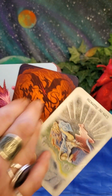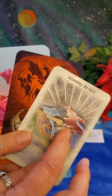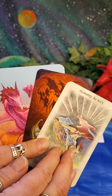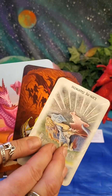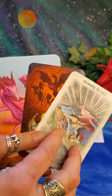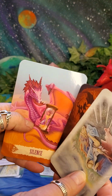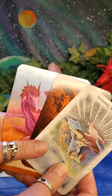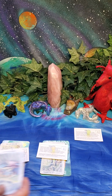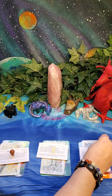So stop living in the past. Stop dragging your baggage around. Let it go, because the rays of light are literally waiting inside of you. They're waiting inside of you to let go of all this so you can shine. So try to find that silence, that still point. Okay? Do it with crystals. Do it with meditation. Do it with yoga. Do it with whatever makes you happy.